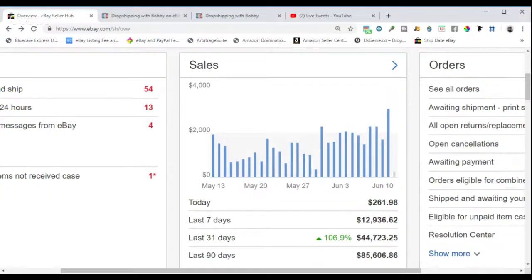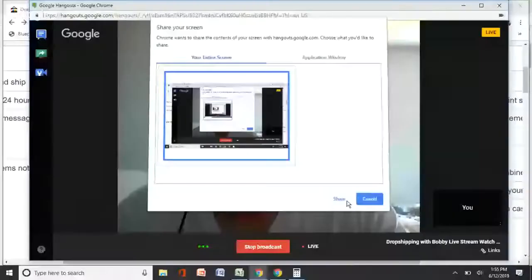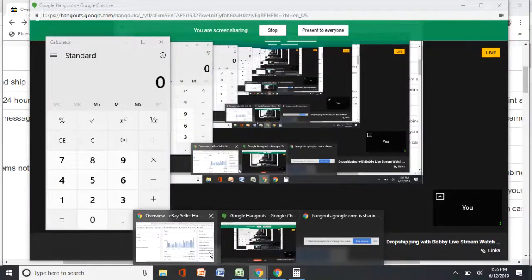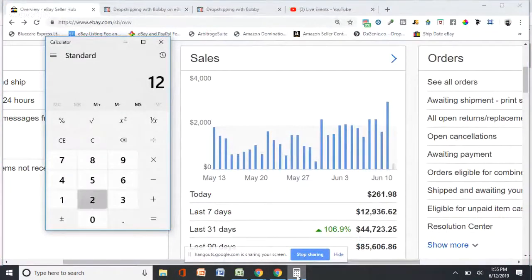$12,900. So if you do the math, I'm sure you guys will be able to see this calculator here. Let me check. No. All right. Let me share the other screen. Entire screen. Sure. So if you guys were to look at this here. 12,936 divided by 7 days, that's 1,800 per day.